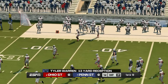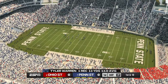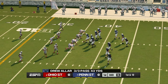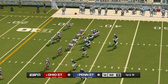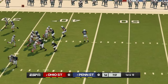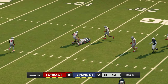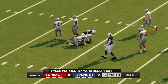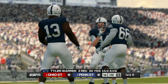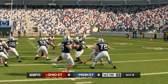Got it, complete, and he's out of bounds. I'm really liking what I see from this guy. He's not afraid to go to the air on any down. Over the middle, got his tight end. They'll bring him down at the 19. Getting the ball to your tight end and allowing him to make plays in the passing game can really open things up on the outside for your real speedsters.